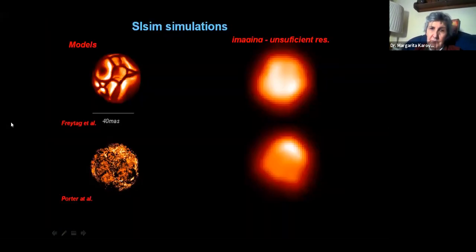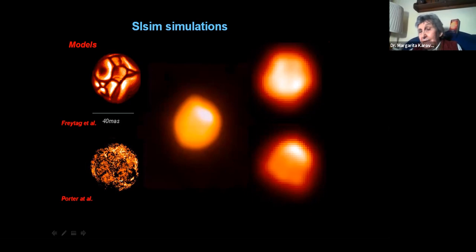I will show you here what happens if you don't have enough resolution. These are some models. This is by Freytag of, let's say, Betelgeuse, and this is by Porter of a Mira type star. When you have a telescope, let's say 2.5 meters, like a space telescope, in optical, the resolution is wavelength dependent, right? So in the optical, this is what it's going to look like. This was done through simulation, through CSIM, for a mission that I will show in a minute. And here is what we have seen, this is Antares, for example. But is it this? Is it this? We need more resolution.